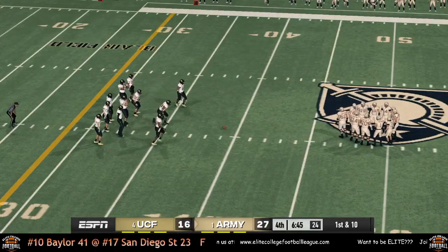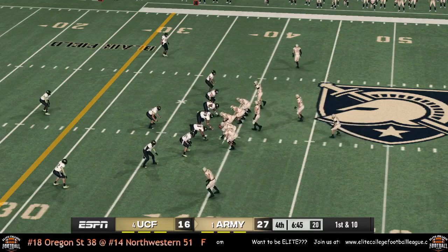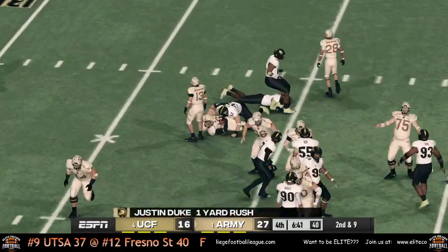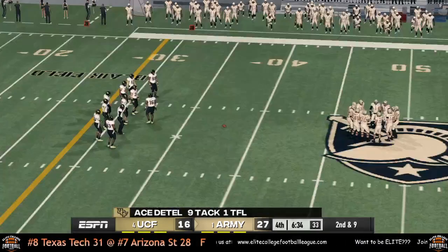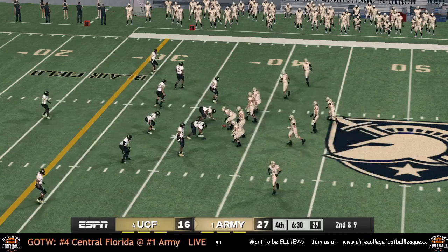The offense takes the field again. They were forced to punt their last time out. Three down. Hey, check right. Play fake and looking to run. They'll bring him down at the 38. That's a gain of one on the play. That brings up second down and nine to go. Ball on the 38.